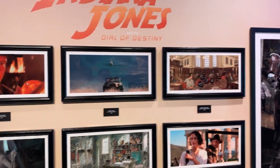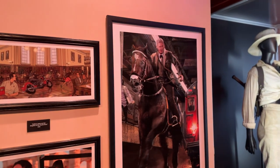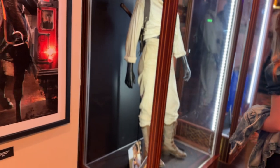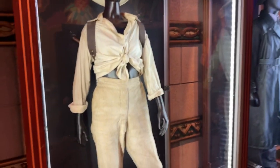There's this whole section here that's about the history of the franchise and how it really defined the adventure film. Phoebe Waller-Bridge's costumes. Amazing. So cool.